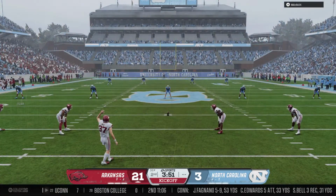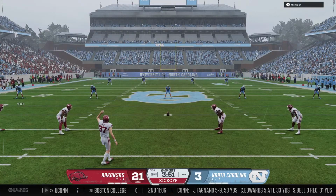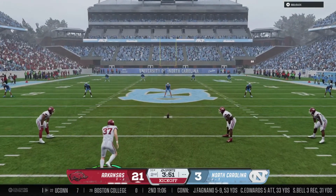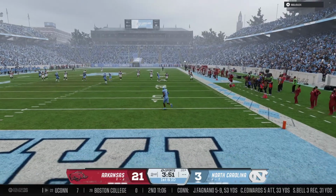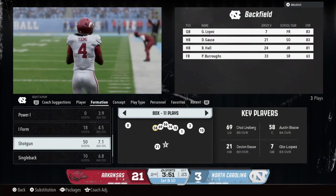Kickoff unit has been busy as they have built a big lead, and they're trying to hold on to it. Bounces through the end zone. It's a touchback. They'll bring it out to the 25.